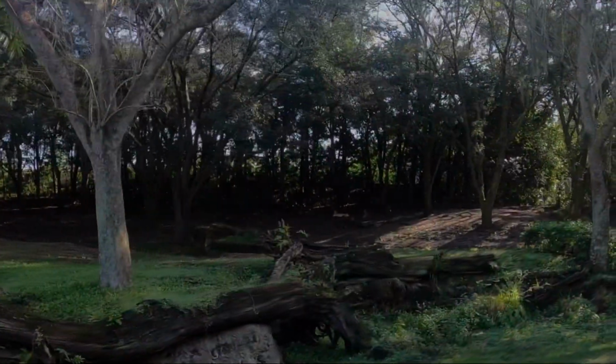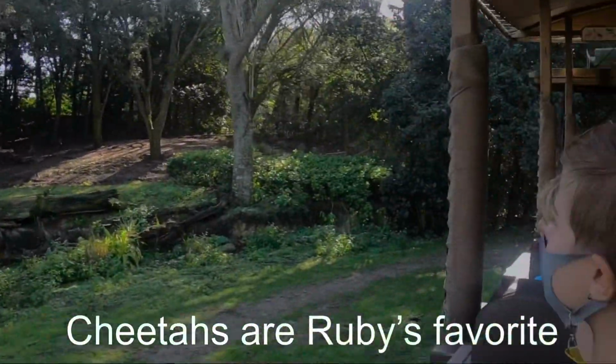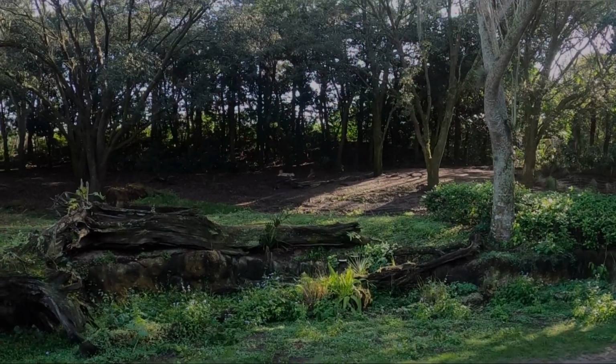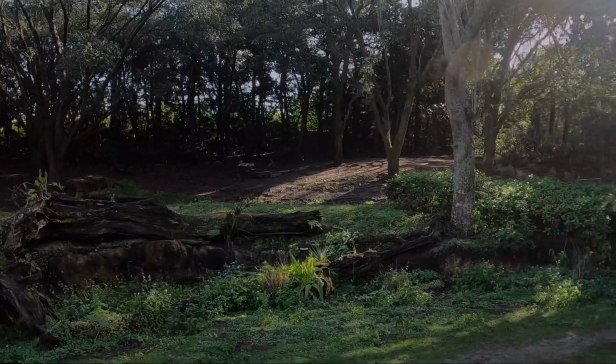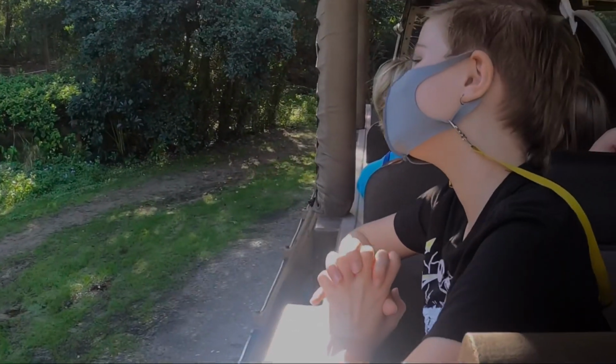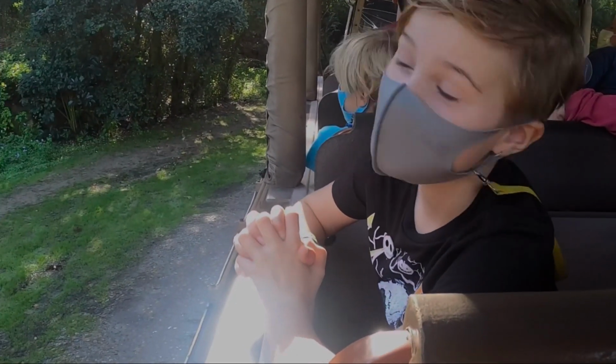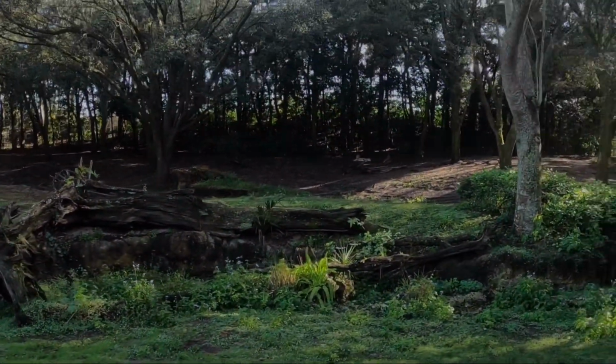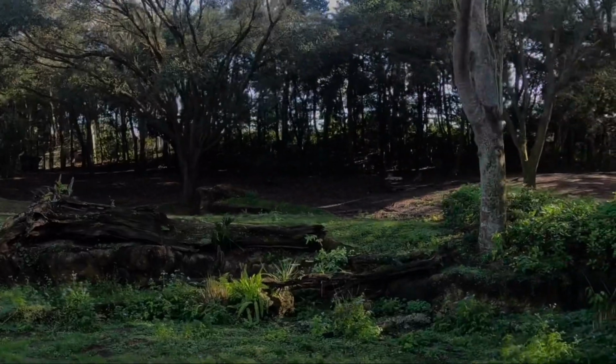Their eyes sort of help them with that reflection from the sun. So cute. You like those, Ruby? A couple things very unique about cheetahs is that they are the only cat with non-retractable claws. That lets them keep really good traction when running so fast.